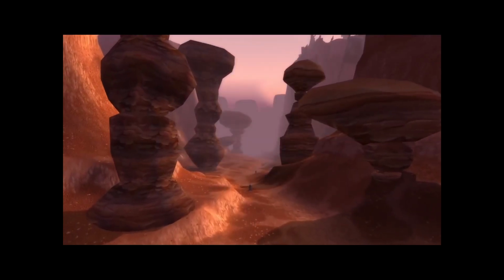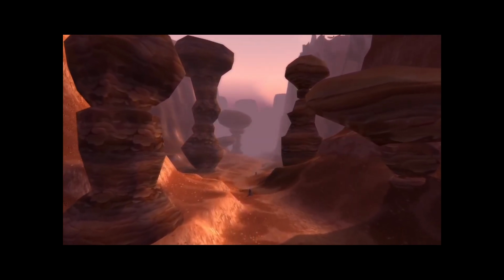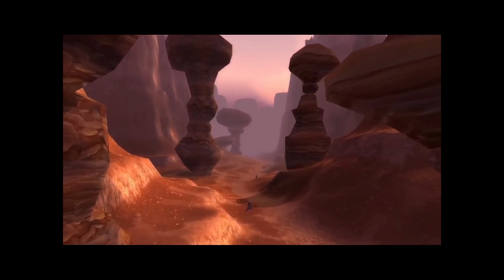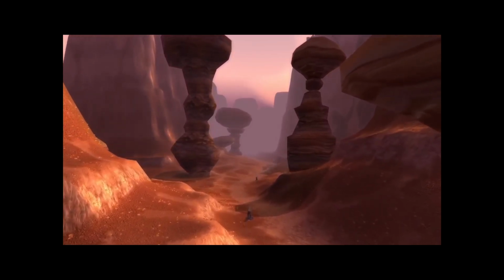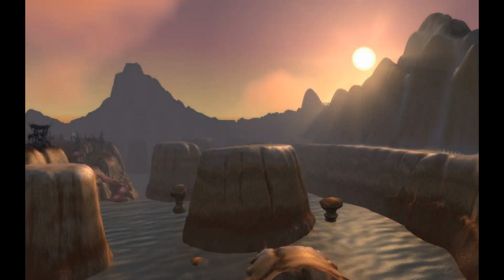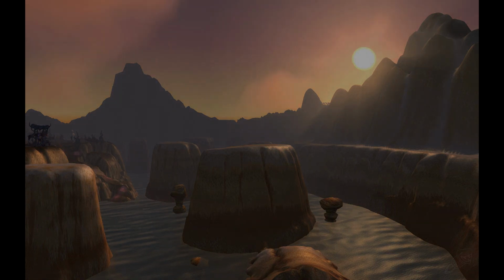Welcome explorers! Today we are venturing into one of Azeroth's regions whose landscape has been most affected by the cataclysm, the Thousand Needles. Before the cataclysm turned this desert canyon into a watery labyrinth, it was a stark, arid region with towering rock spires that seemed to defy the very forces of erosion.